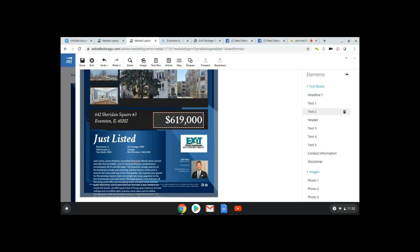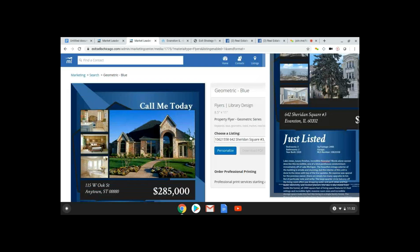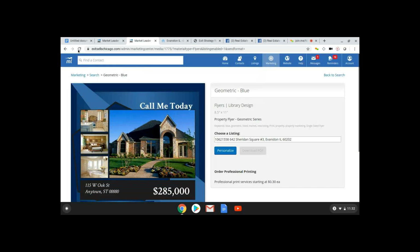Sometimes I take the price off if I know I'm going to have a price reduction soon, and I can just extend out the address. That is up to you. All of this is completely customizable, but it is done for you. Cut and paste and print, easy, easy stuff. So that is all done in Market Leader. Of course, if you want something custom, you can go and have our graphic designer do it for you. But really easy stuff. Couple more things real quick in your listings I want to show you.